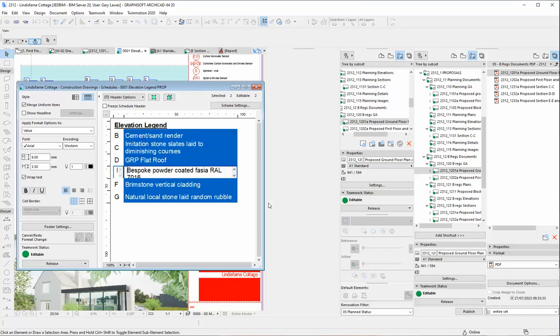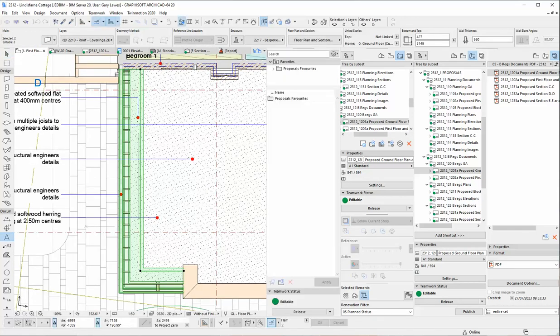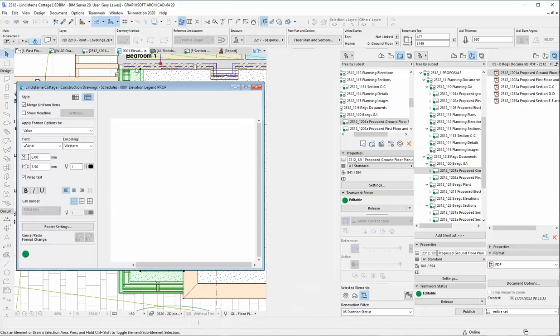Now I can click onto any of those and say, show me that in the floor plan. And so there we go. That was the fascia. I didn't notice what I picked, but that's the powder coated aluminium fascia. So we can quickly select that, and all of this is dynamically controlled.